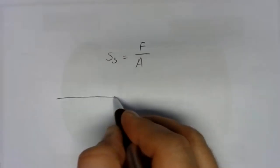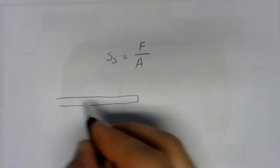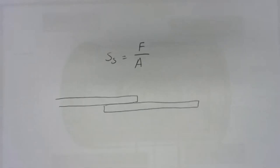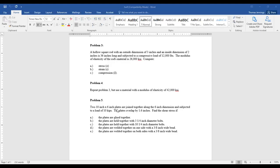So what we've got are these plates, and we've got a lap joint, and they give us some dimensions to that, but I'll just sketch a sort of generic lap joint. So what we call a single lap joint is there. And we've got 10-inch by 6-inch plates joined together along the 6-inch dimension. So if I were to do a top view on this, I'd have the 6-inch dimension going top to bottom of the page. Let's sketch that out actually, so it's a little clearer.